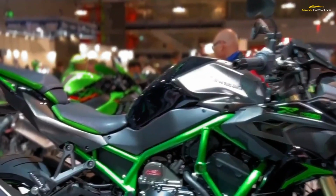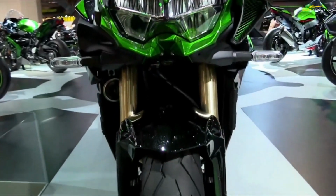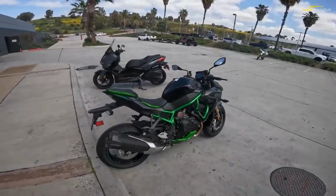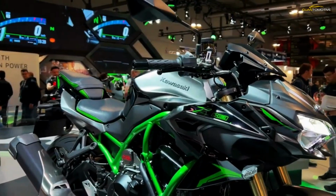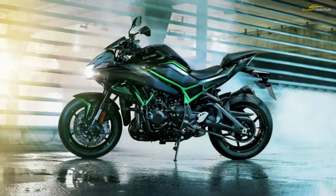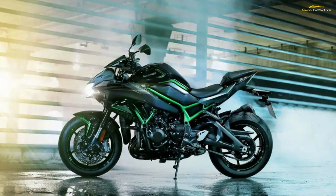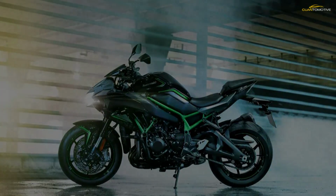Kawasaki first revealed its intention to create a range of supercharged four-cylinder bikes back in 2013, when a prototype H2 engine was the centerpiece of the firm's stand at the Tokyo Motor Show, although by that stage rumors of the project were already circulating. Patents for a supercharged Kawasaki had been appearing for several years.